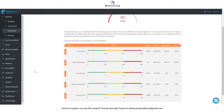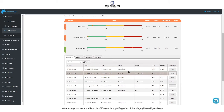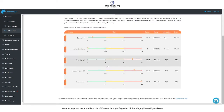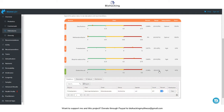And the one that was really, really bad was Proteobacteria. And this is a family of bacteria that you really don't want much of. And E. coli was really the #1 bacteria. I had more than 5%. And in fact, if you come to the E. coli tab, you can see that it was a huge percentage, more than 0.5%, where this E. coli should be really low.